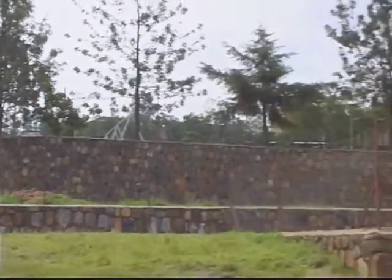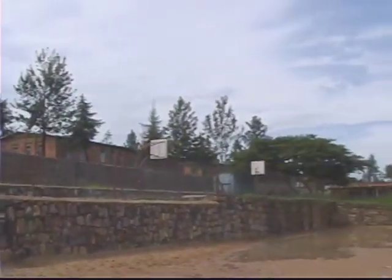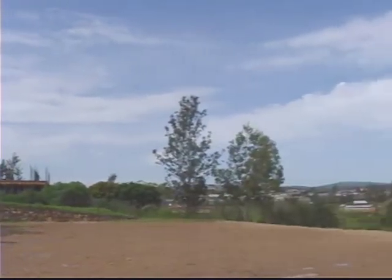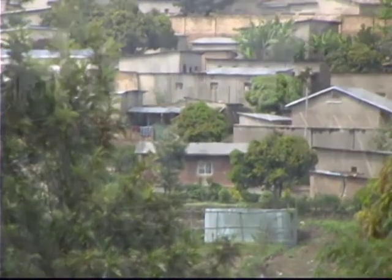You'll see just right behind the Health and Wellness Center is Nyabasindu, an area which will primarily benefit from this clinic because of the difficulty of getting health care, particularly for birthing. This clinic will provide that for people that are really in need of this kind of service.